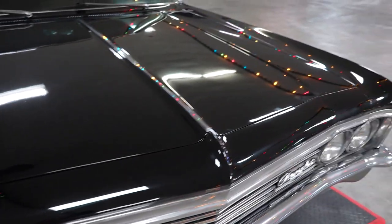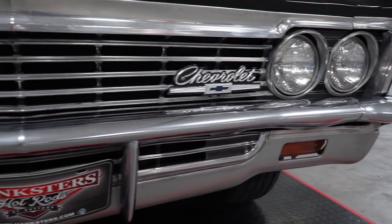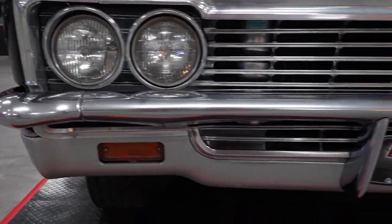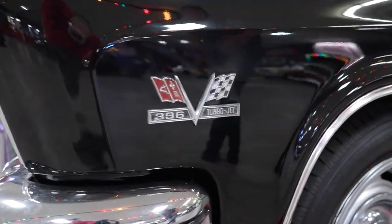Let's take a look at the grill. Grill on the car is in good shape. Chrome on the front bumper's in great shape. Good stuff. So, 396. It is designated on the driver's side front fender in the form of that 396 V-shaped flag logo.